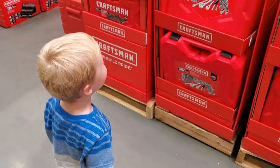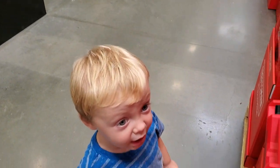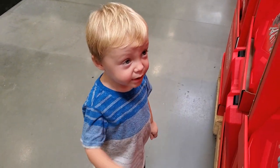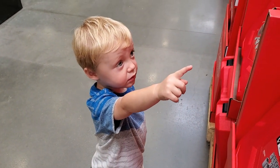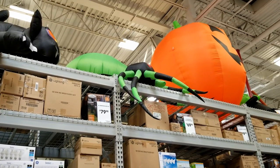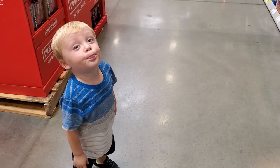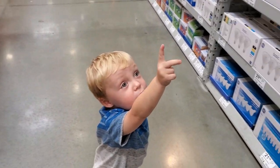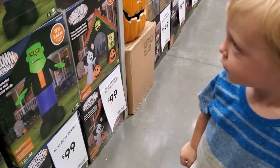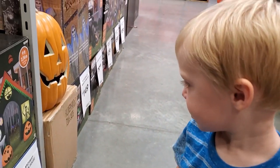Mickey Mouse! You see a Mickey Mouse? Or down there's a big cat. Yeah. A big cat. Look up there. I do see it. Wow. Spiders up there. Yeah. A spider. Who's that, Harrison? That's Frankenstein. Yes, it is Frankenstein.